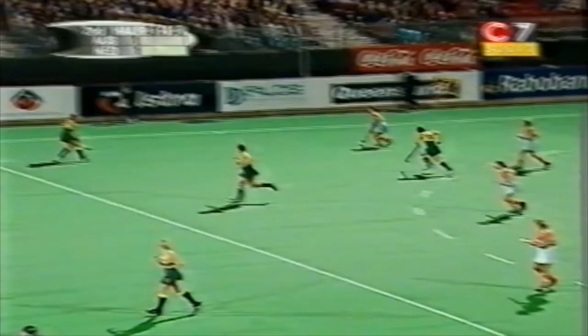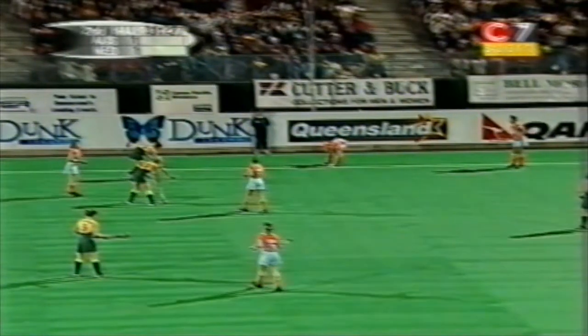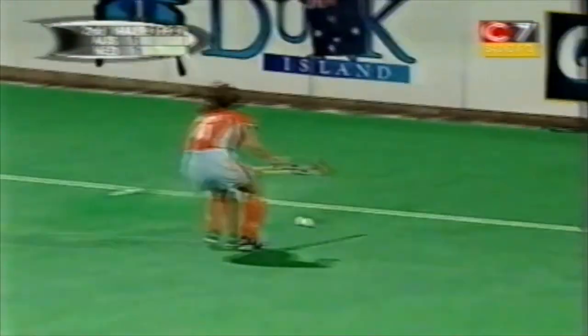Gee, Katrina Powell's very dangerous in that situation. I saw her score a goal at the Olympic Games in a similar fashion. Just turn. She normally does a little reverse stick chip up over the goalkeeper, but didn't have quite as much time as she probably needed. Dice is with a mistake. Katrina Powell is there. Dieters did well to get back.